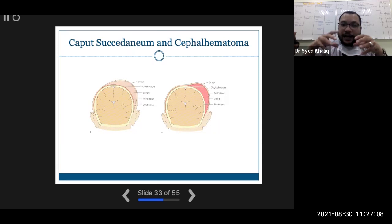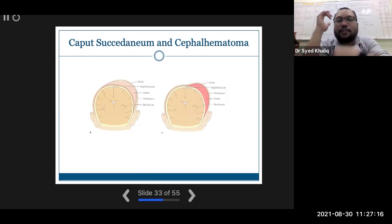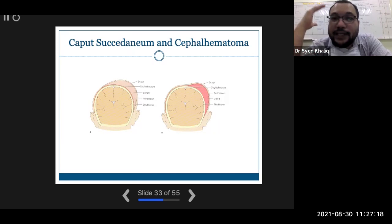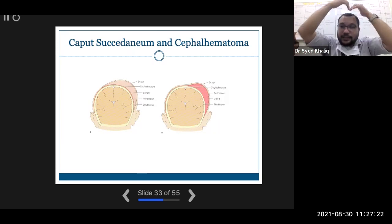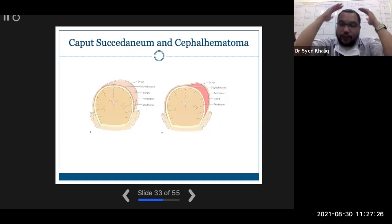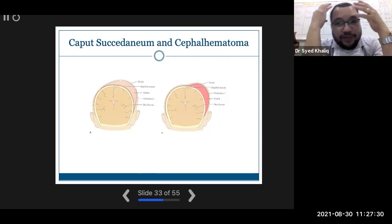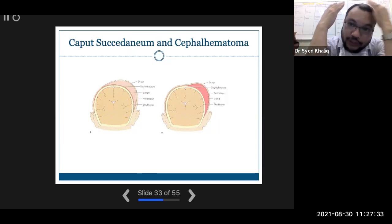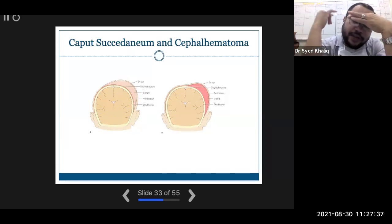So bila dia bleeding under the periosteum, periosteum dia covers the bone, kan? So scalp apa semua dia covered by periosteum. So if you have cephal hematoma, the bleeding will not cross the midline. Sebab midline ni kan dia ada suture, kan? Sagittal suture, dia ada banyak sutures, kan? So it will be bounded. So kalau cephal hematoma, the bleeding will not cross the midline. It will not cross the sutures. So that's cephal hematoma.